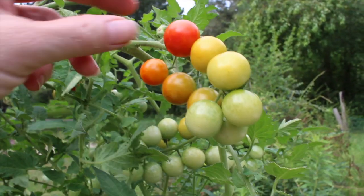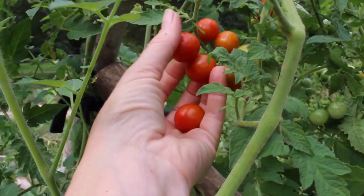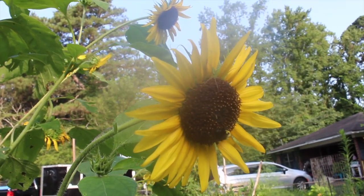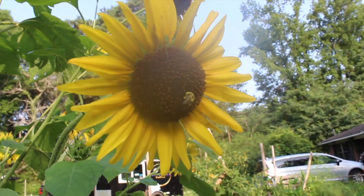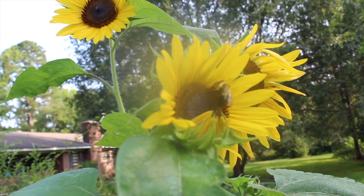So I don't know about you, but I love gardening close-ups. I could just watch that all day. That one's got just a few ready to pollinate.